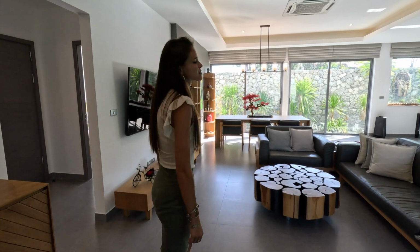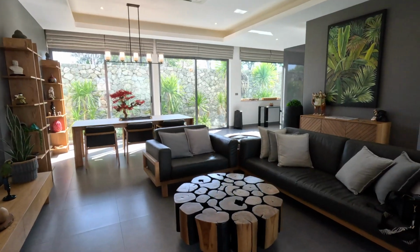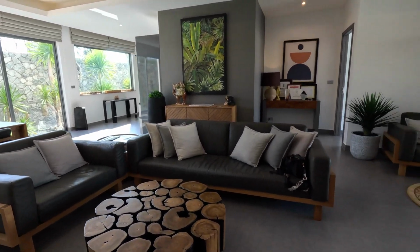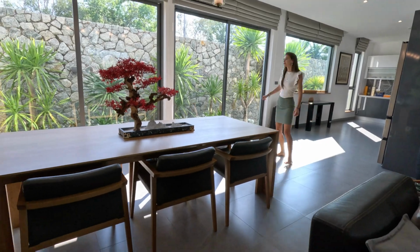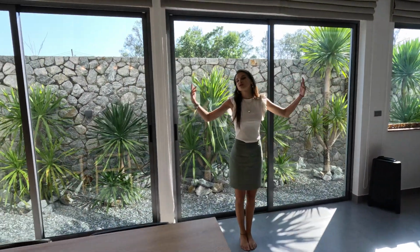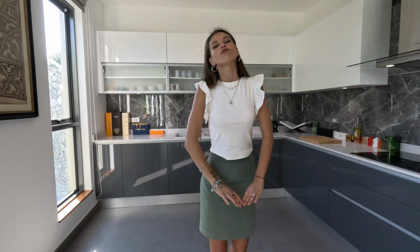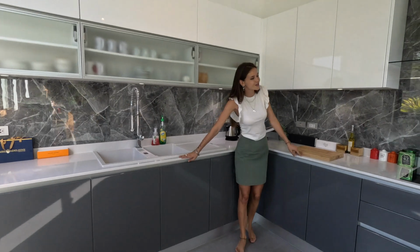As soon as you enter the villa, you will find yourself in the spacious living area. Dining table, it has also a little garden behind. All these windows can be opened and the front can be opened so you can let the air flow around. Over here you have a massive kitchen, it's literally bigger than my own house.